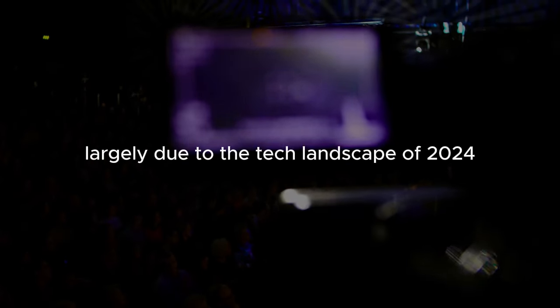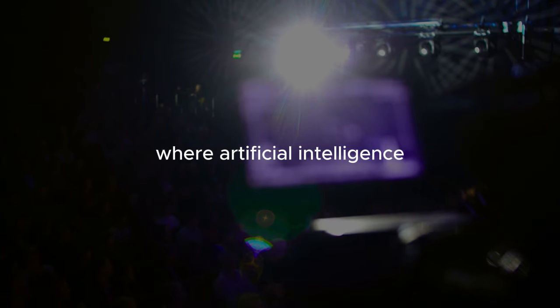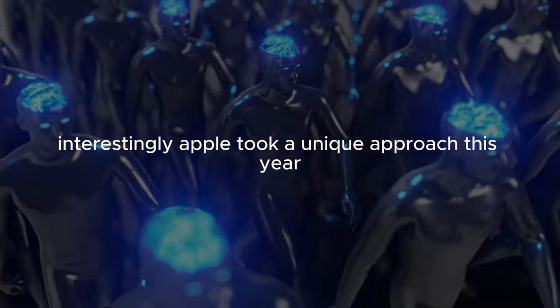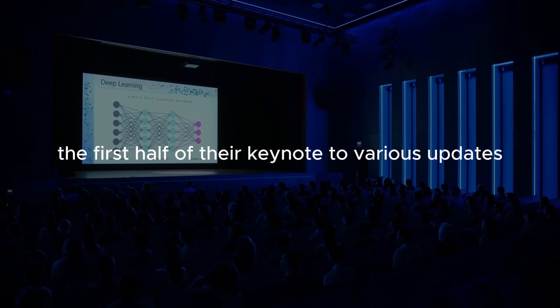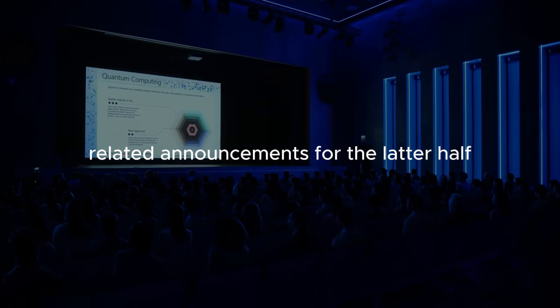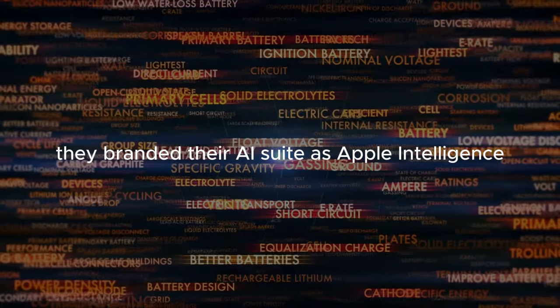Today, we're diving into one of the most anticipated tech events of the year, WWDC 2024. This year's keynote was a massive one, largely due to the tech landscape of 2024, where artificial intelligence, AI, is at the forefront of everyone's mind. Interestingly, Apple took a unique approach this year, dedicating the first half of their keynote to various updates and saving all their AI-related announcements for the latter half. And of course, they branded their AI suite as Apple Intelligence.